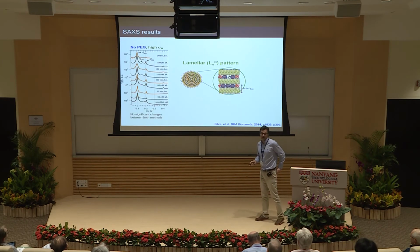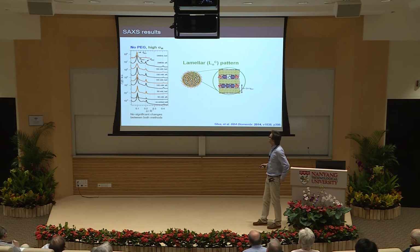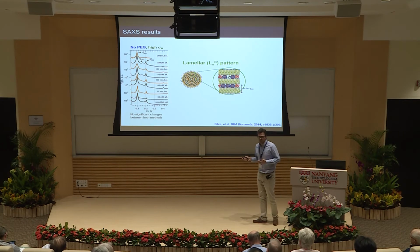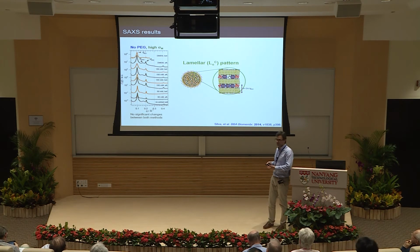And these are the SAXS results. So we did mostly SAXS here. These are our SAXS curves for the case of no PEG and high membrane charge density. And the black curves are the cases where we made the complexation in water and added salt after.